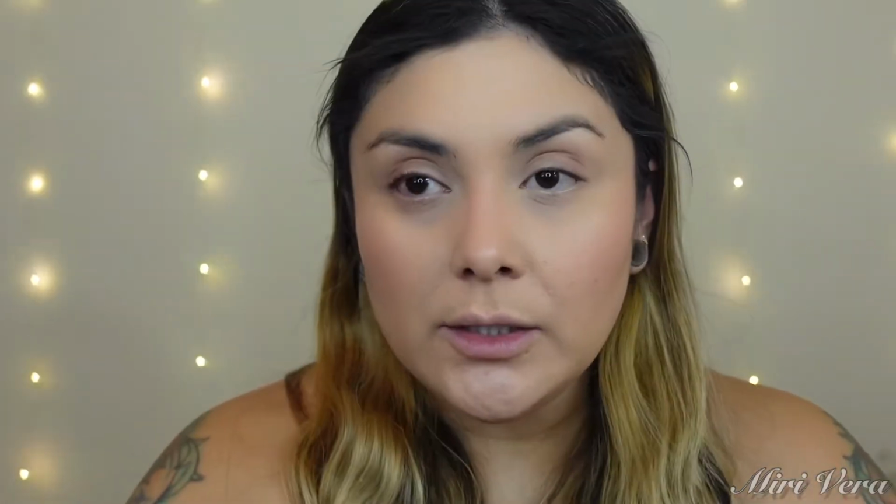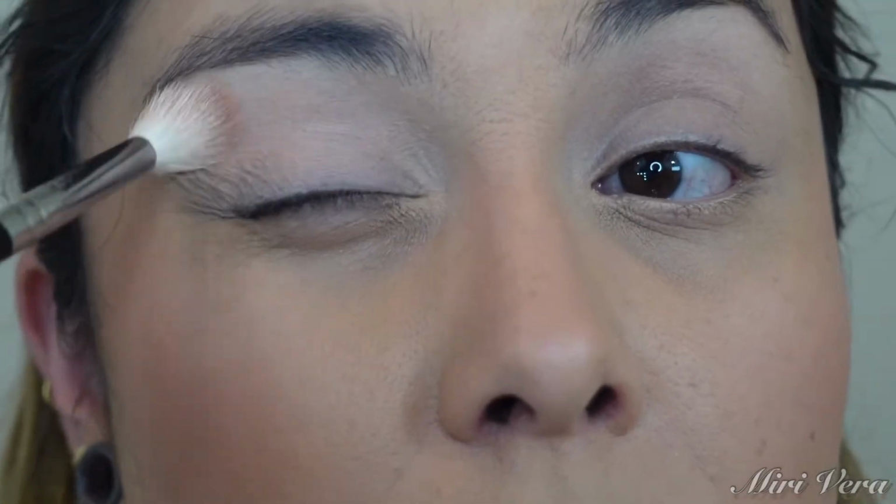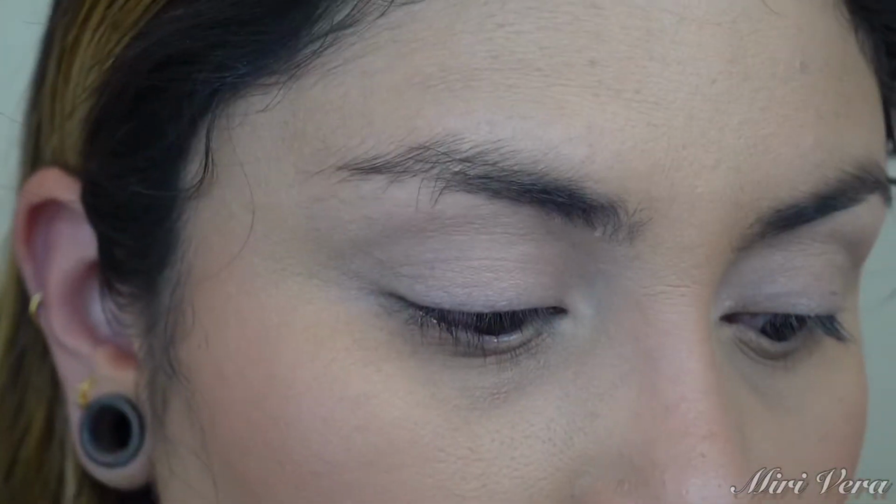Let me get you in close and we're going to start our eye look and then we'll move on to the face. All right, I already primed my eyes. I used the Makeup by Mario eye primer and I'm going to dig into Free Escape, which is like a bone shade, and I'm just going to set the eyelid. I did not set the primer.